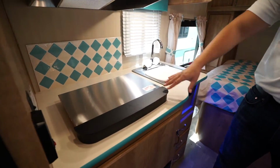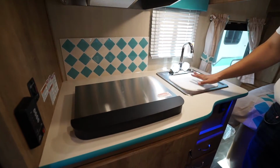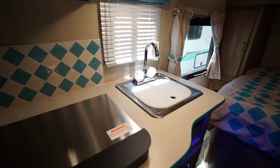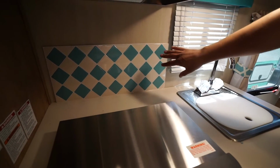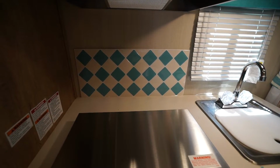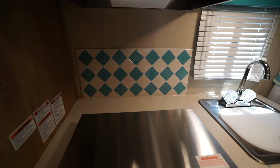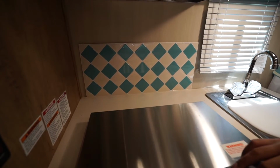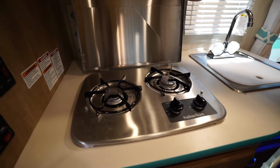For the kitchen, the cooktop does have a cover, as does the sink. So even though it's a small kitchen, it does allow you to utilize this space. You'll also see that they put in a backsplash. That's fairly new. The diamond pattern there does match the bedding, we'll see in just a moment. So it helps bring everything together. I do think they did a good job. Again, I think it fits the camper very well.